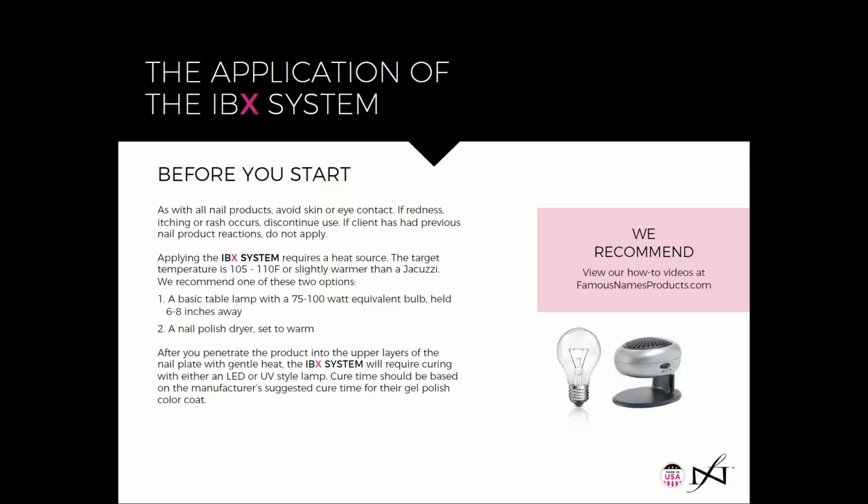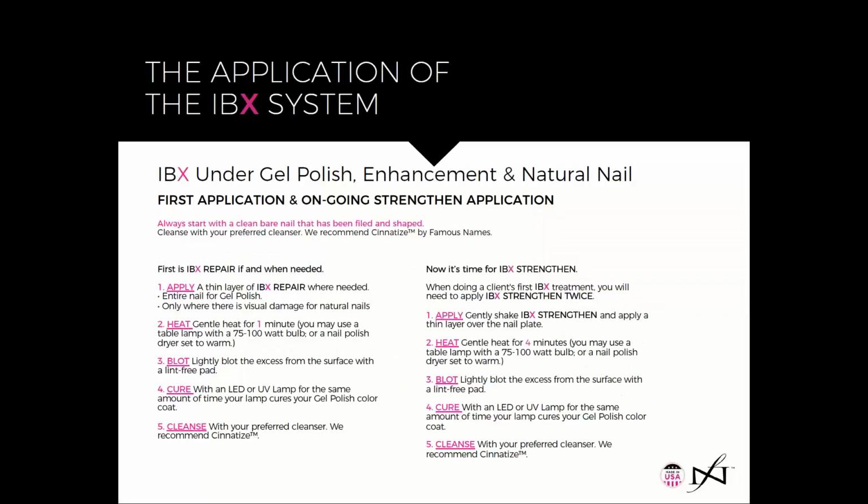Once we get IBX inside the nail plate, we are going to remove what's on top, and then we will cure on the inside of the nail, and that causes that IPN to cross-link and start strengthening the nail. So we want to always start with a clean bare nail. We shape it, we file it, make sure we get it nice and clean with Sanitize. We will apply our IBX repair if needed.